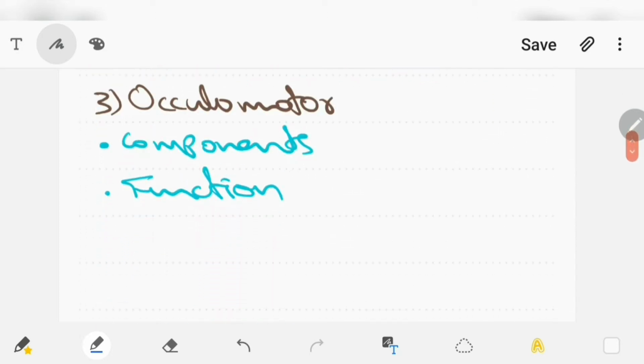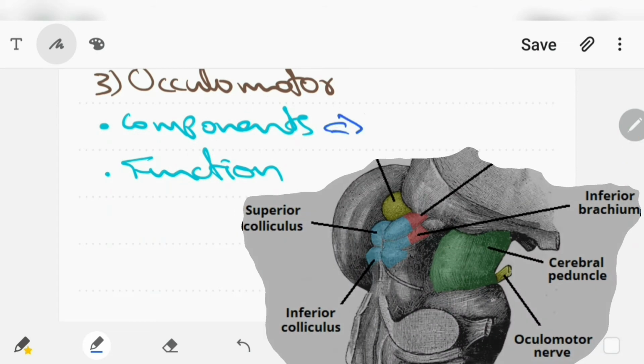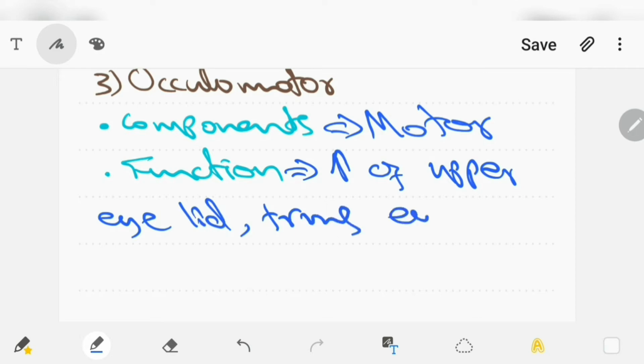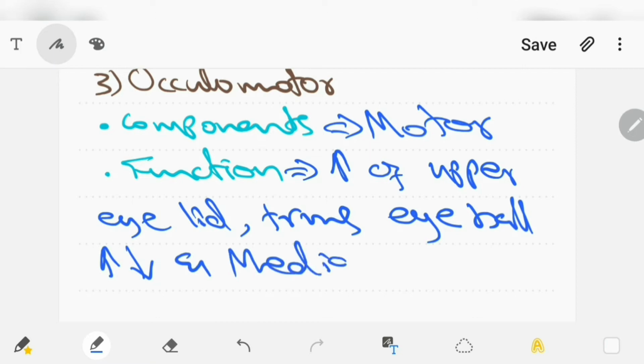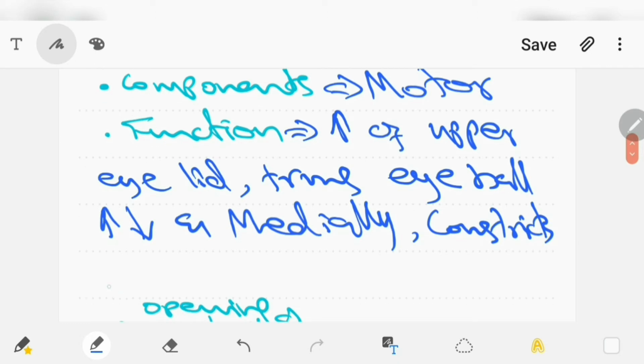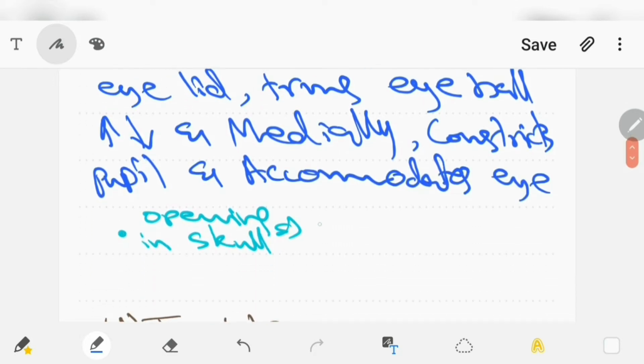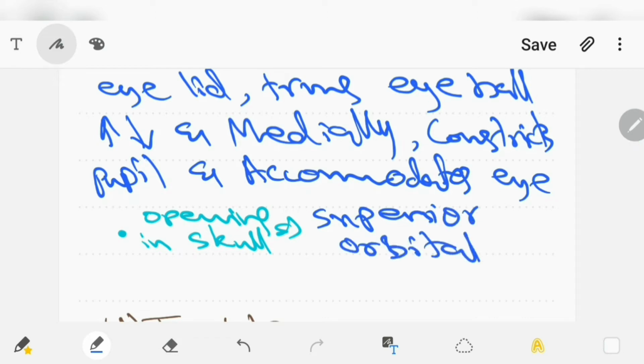The third cranial nerve is the oculomotor nerve. Its component is motor. It's a motor nerve. Its function is elevation of the upper eyelid. It turns the eyeball upward, downward, and medially. It also constricts the pupil and accommodates the eye. Its opening in the skull is from the superior orbital fissure.